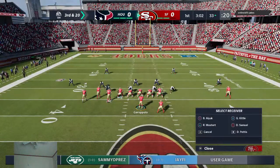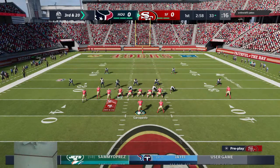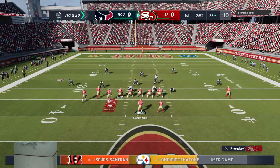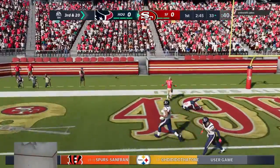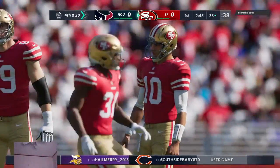Well, that last sack, it puts Garoppolo and the 49ers in a tough spot. They face a 3rd and long. A play fake from Mostert. Now Garoppolo. He'll fire this deep for Ayuk. Blanketed coverage by Houston. Makes it 4th down.